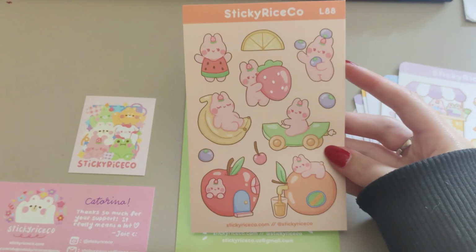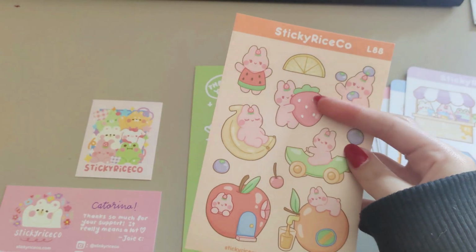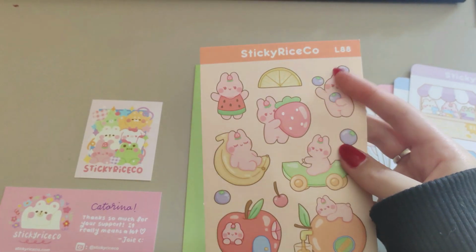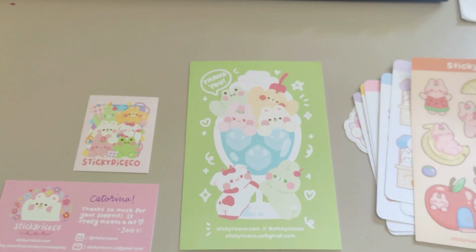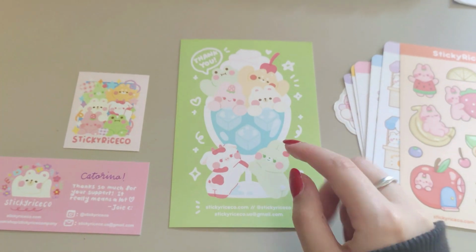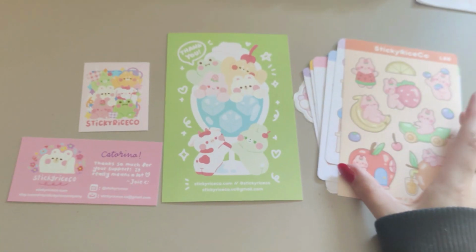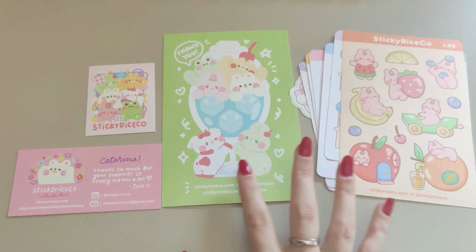So yeah, I like these. And this sticker sheet is the only one that's more like a vinyl. I think these are waterproof. They are not shiny, but they are not paper like the other ones, but I really like this one as well. And it comes with a little thank you card art print thing, and this is also a sticker. So I really like the things from them, but they definitely feel a bit expensive for me.